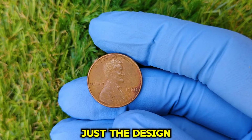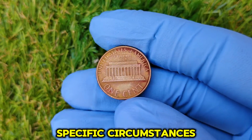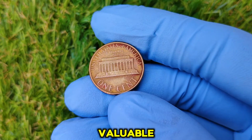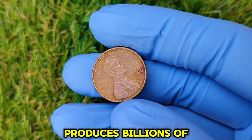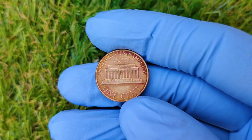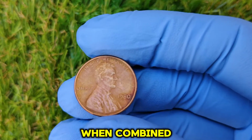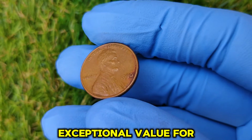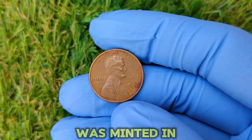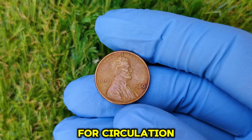But it's not just the design we're interested in today, it's the very specific circumstances that make certain 1980 pennies incredibly rare and valuable. The U.S. Mint produces billions of pennies each year, but not all coins are created equal. The 1980 penny has a variety of characteristics that, when combined, lead to an exceptional value for certain examples. For the most part, the 1980 penny was minted in large quantities, with billions of coins being produced for circulation.